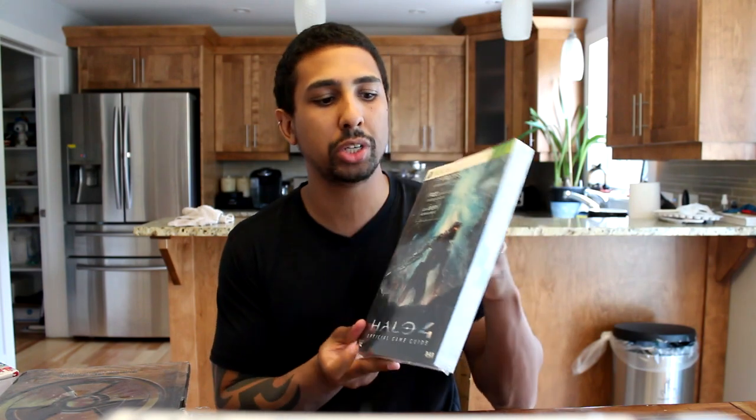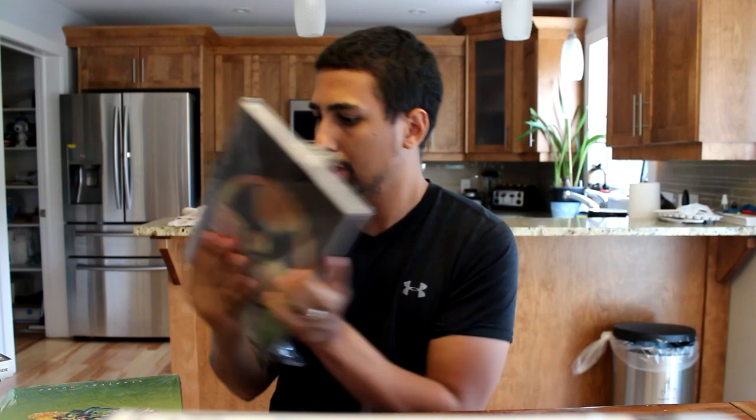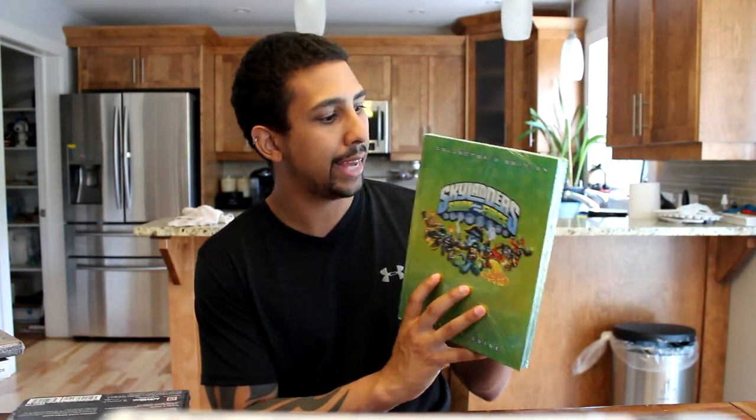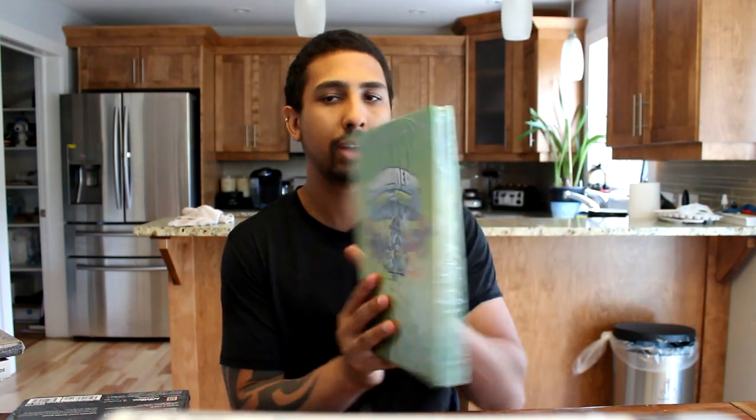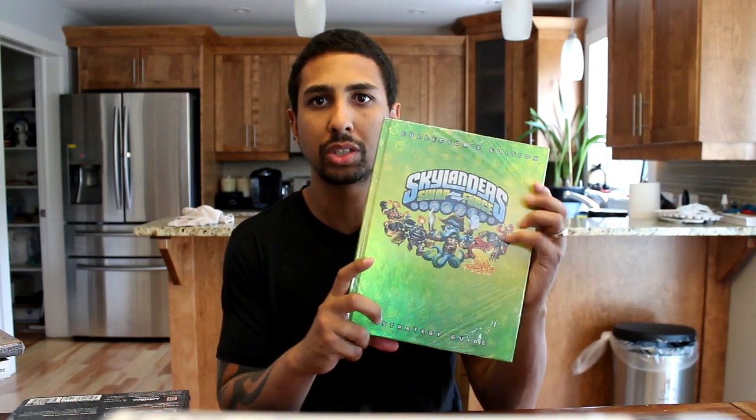We got Halo 4 for the Xbox 360, factory sealed. Here's a unique one. We've got a hardcover for Duke Nukem Forever, factory sealed. Some of the plastic is starting to come off, but very, very nice. We also have a factory sealed collector's edition of Skylanders, something that I've never got into. I don't even own a single Skylander toy, or whatever you call them. I see a lot of people selling them. I see them at yard sales all the time.